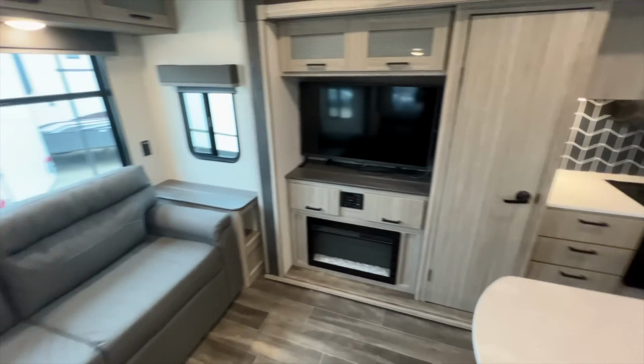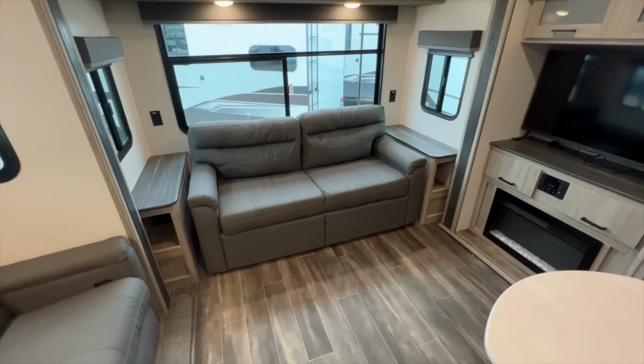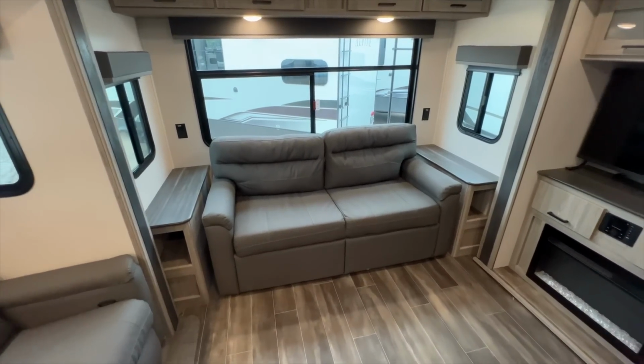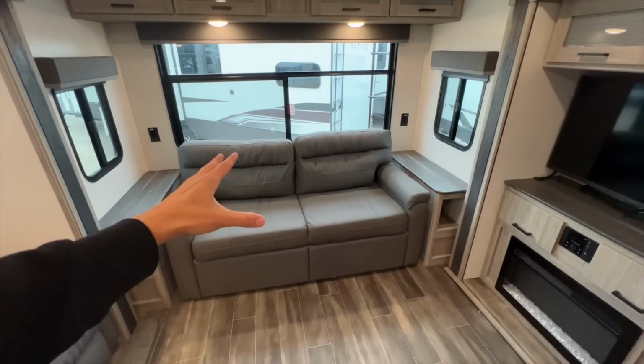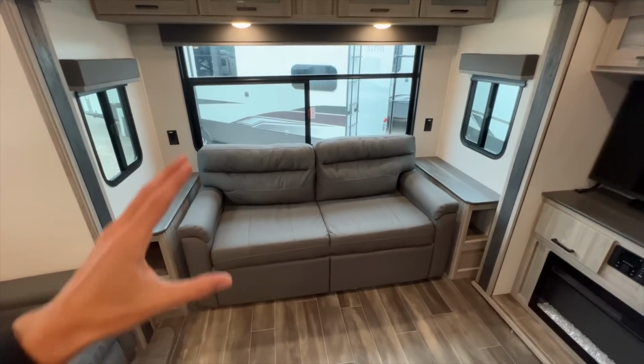Real quick, before we get into the kitchen area, you have your sofa here. This will pull out to make into about a queen-size bed almost. You can see it's a pretty wide sofa. So you do have a lot of space there for sitting. I don't know why that sounded weird when I said seating, but for sitting.